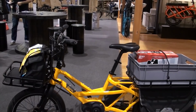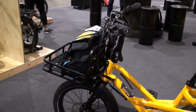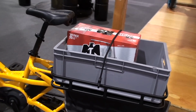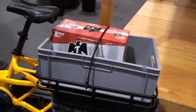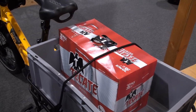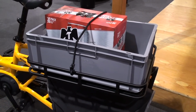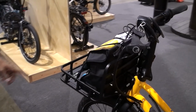The great thing about the GSD is you can set it up however you need to. If you need to use it for passengers, great, we've got that. But this is the GSD set up for cargo mode. You can see we've got a short bed tray on here. This is a Euro crate, a standard Euro crate, 400 by 600 millimeters. Obviously, you can carry valuable items in here. You have the 64 liters of the panniers down below, and up front we have our transporter rack.